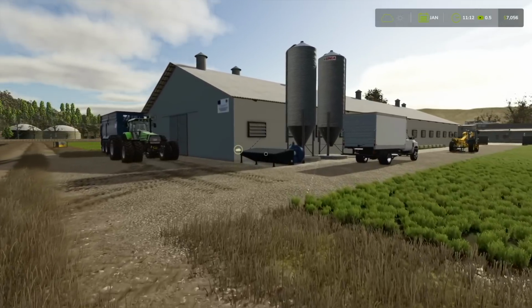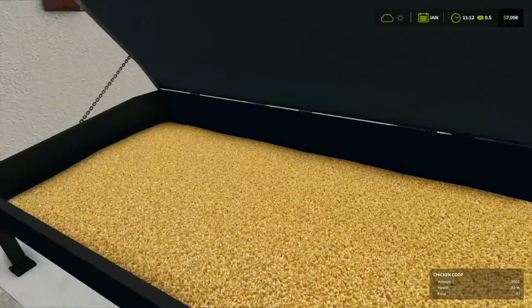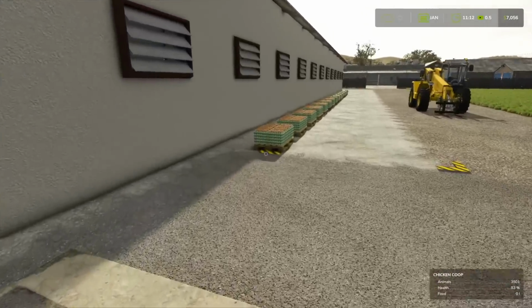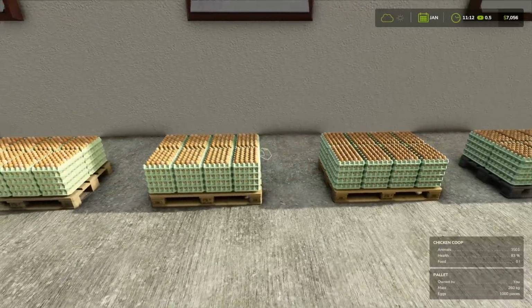Well, chicken is for lunch, or rather the chickens need lunch. They are completely out of food, so we need to get this thing filled up. I know it looks like there is some in there, but there isn't. However, they have been making eggs like crazy. We've got a couple pallets, as you can see, so we're gonna get these loaded up.